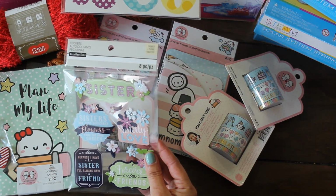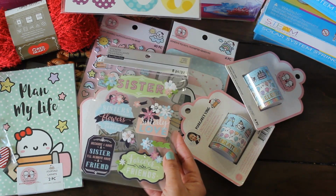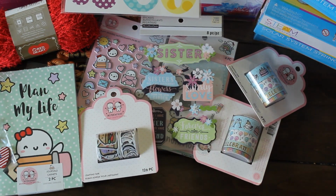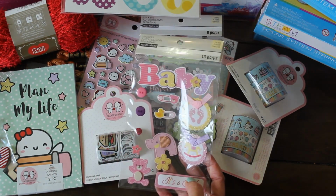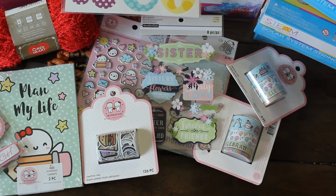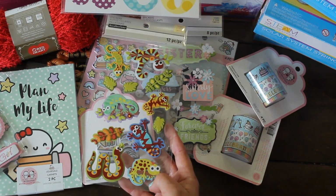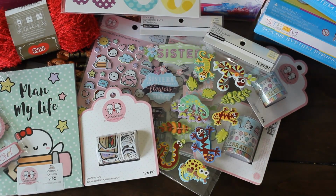So the next one is by Recollections, and it's the Sisterly Love stickers. And my sister recently celebrated her birthday. I am definitely going to add this to my little scrapbook layout and my journal. And here's another one, and I already know who to send this to. Little baby stickers, so put that aside. 13 piece, and then we have some of these cute little geckos and reptiles. My daughter Emmy will love this. So she is an animal lover, so I'm going to give that to her.